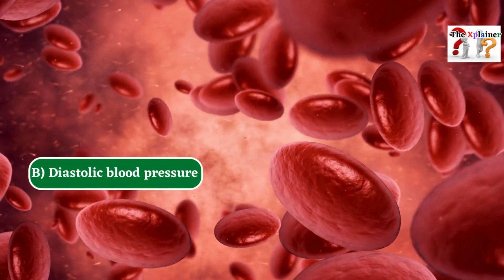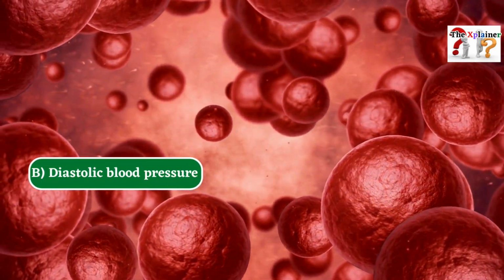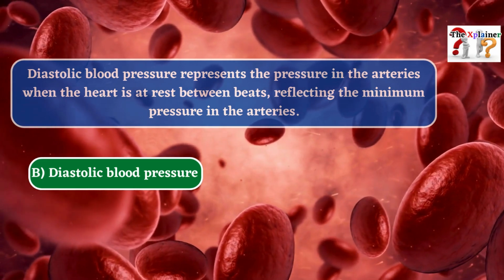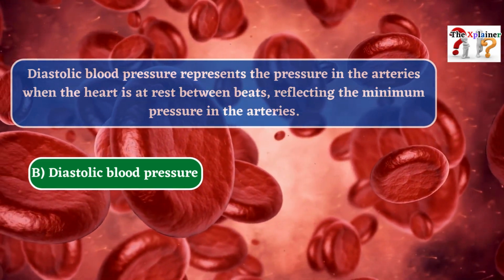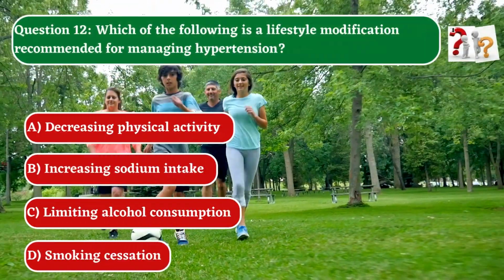The correct answer is B, diastolic blood pressure. Diastolic blood pressure represents the pressure in the arteries when the heart is at rest between beats, reflecting the minimum pressure in the arteries.